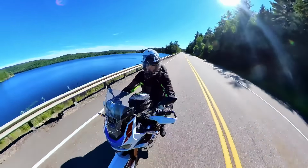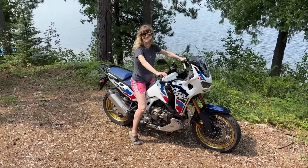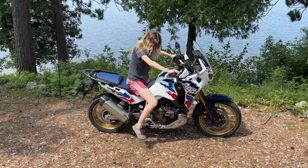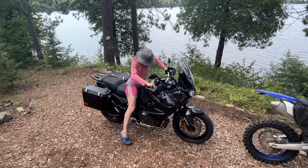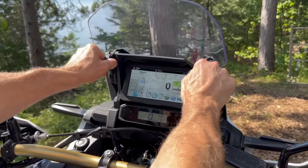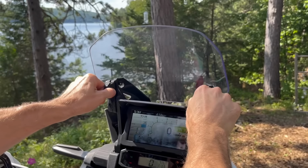In terms of comfort, both bikes are close. The Honda is lighter and offers a slightly lower seat, which makes it easier to control at slow speeds. The Yamaha, being a bit wider, has slightly better wind protection. Both come with height-adjustable windscreens, but the Honda's is far easier to adjust quickly.